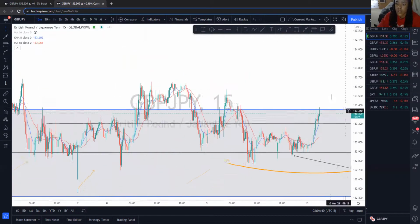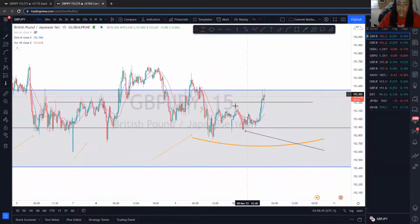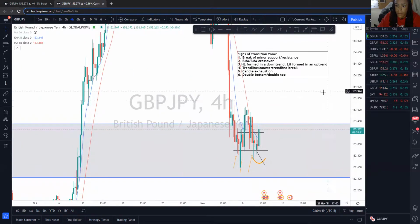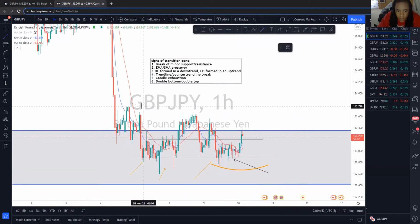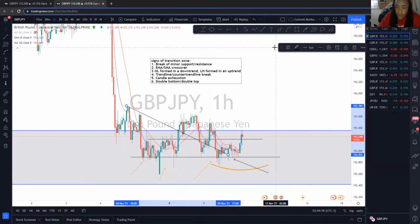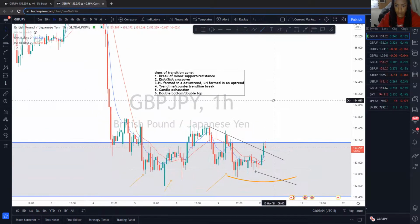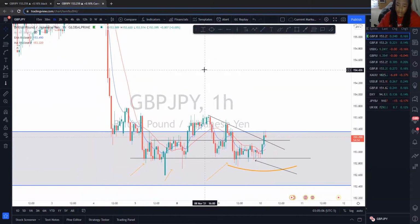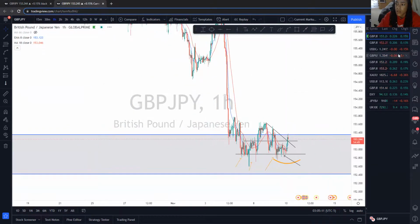What else? Higher low formed in a downtrend. Yeah, so again, this to me is some form of higher low on the 4-hour. And then a trend line break. Well, at first I was doing this level and then it had that break, but then I was like, okay, cool, I can update it if I want to. I can kind of do something like this. But yeah, I still have the same bias from yesterday and the day before that.